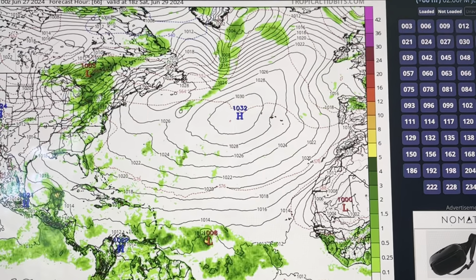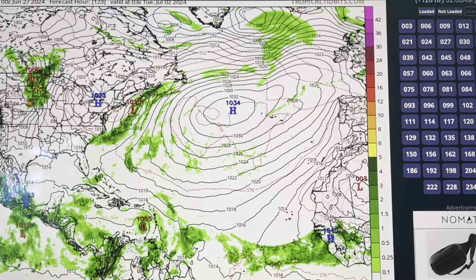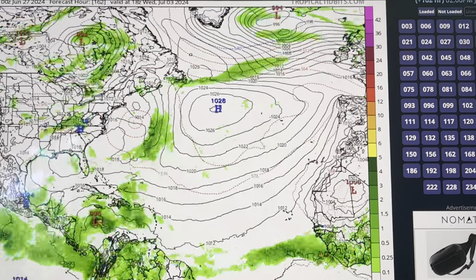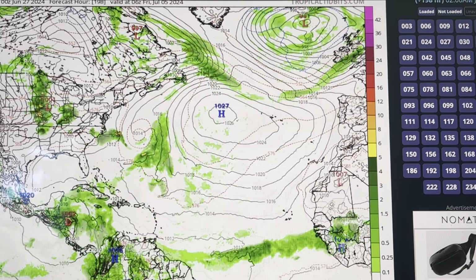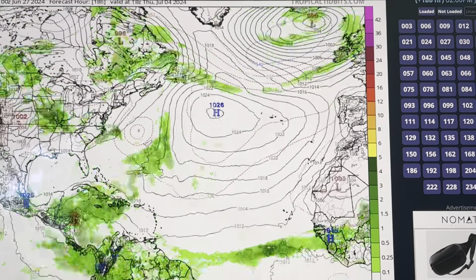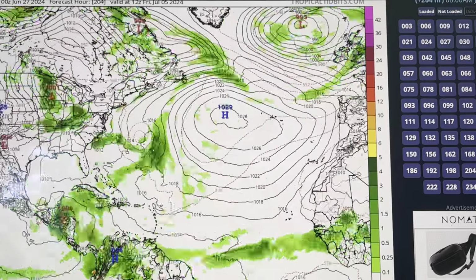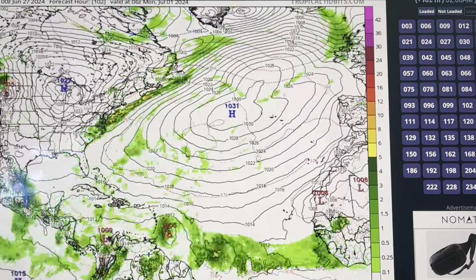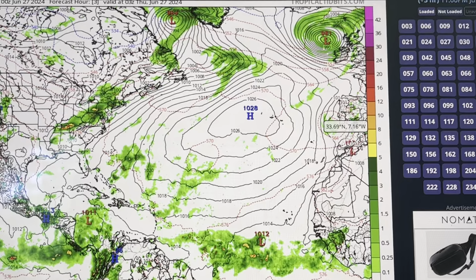But yeah, pressure wise, it just keeps it over 1,000 millibars and keeps it pretty weak until it gets into the central to western Caribbean, I guess, and it goes into Nicaragua and gets down towards 990 millibars. So that is what the European model is showing for these systems, and especially 95L.